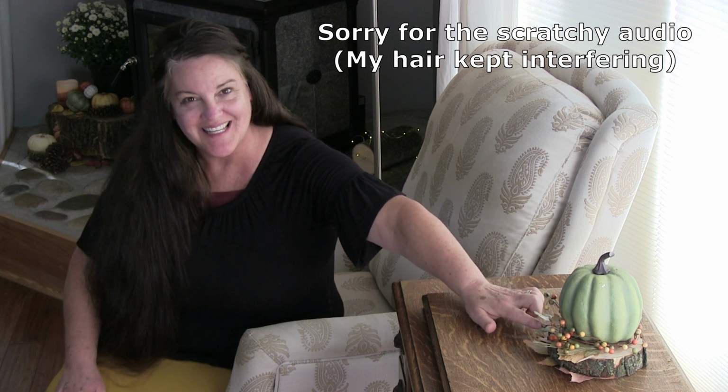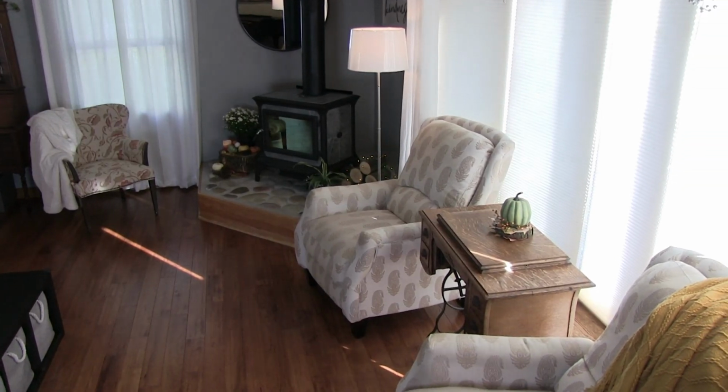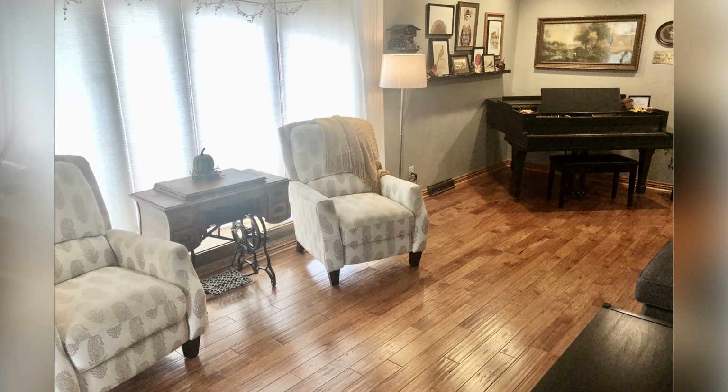Brad made me another slice of wood and put that there, added some leaves, a little bit of a garland here. The other thing with this area here, I wanted to make sure that it was short enough because this is where Brad and I sit in the morning, we drink our coffee here, and when you're sitting back, we want to be able to see each other and not have a big plant or some big floral arrangement or something like that blocking our view. So I wanted it to be short, small, simple, and I think this really fits the bill.